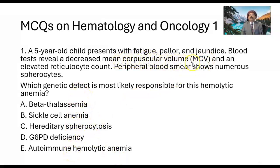Mean corpuscular volume (MCV) is low, elevated reticulocyte count, peripheral blood smear shows numerous spherocytes. So answer should be C. Hereditary spherocytosis.